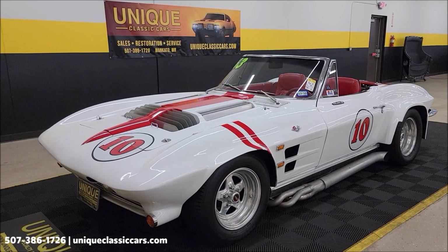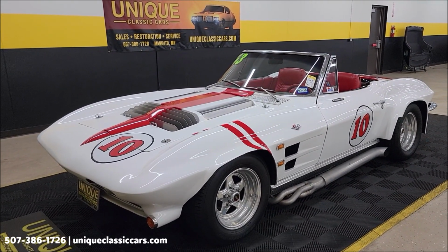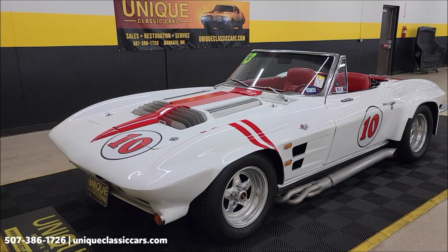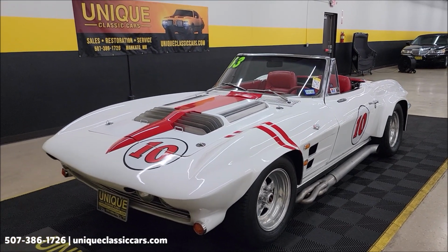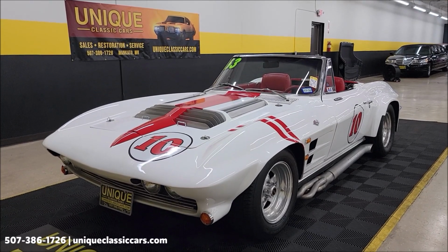Underneath the hood, small block Chevy. Bored to a 377, balanced and blueprinted, performance cam, pistons, headers, and side pipes. Has dual 4 barrels on it. And we're going to take a look underneath this hood. I'm going to start it up, let you hear it run. We'll even take it for a drive at the very end of this video.